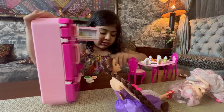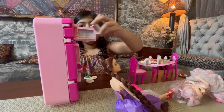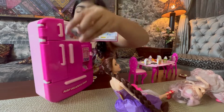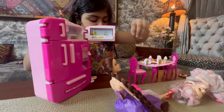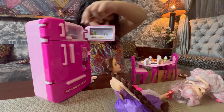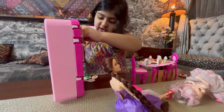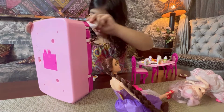So the fridge is cold, so we can add an ice cream tub in there. The ice cream tub, cute. I can add a birthday cake. Oh, the birthday cake cannot fit in there, so let's leave that.